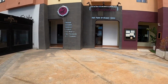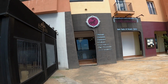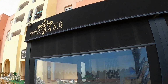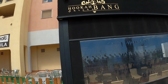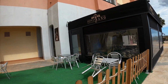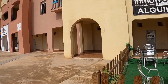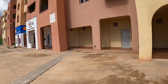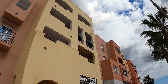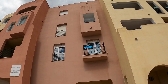You've got Alexandra's Hair, Nails and Beauty Salon, so they do all sorts of massage, eyebrows, pedicures, etc. Little shisha bar here, hookah shisha bar. So if you want to come up and have a bit of shisha and probably some Egyptian tea that normally goes with it, then come up here. There's a few units for rent, and just while I notice it, above it there are lots of apartments here, and these turn up for sale now and again, but again they tend to sell fairly quickly.